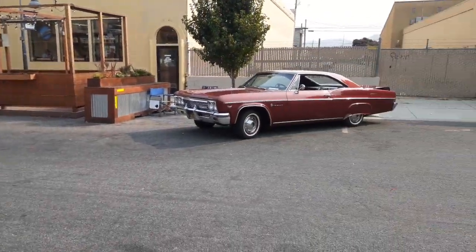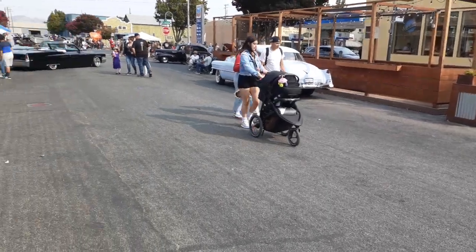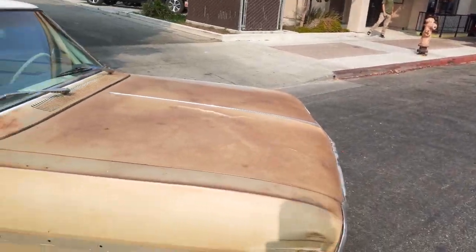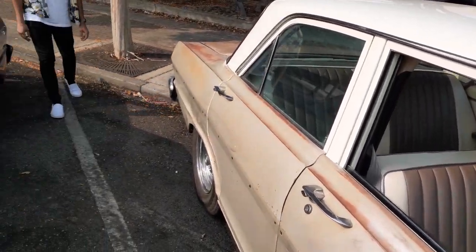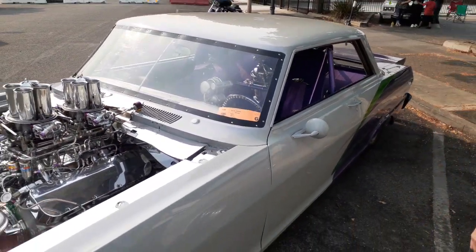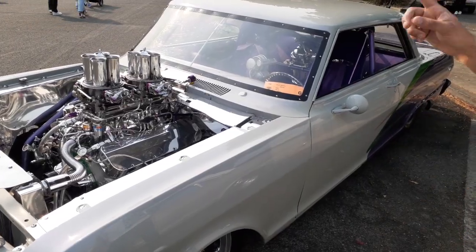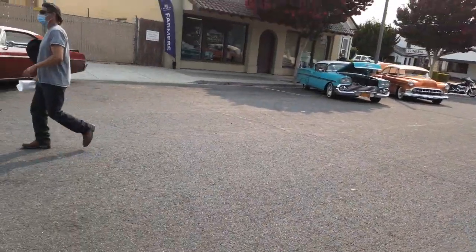There's a 66 again in back. This car lifts itself up from the ground. Chevy Nova. Yeah. Rollers on the back, because that's how it just goes straight up. So it doesn't flip over?